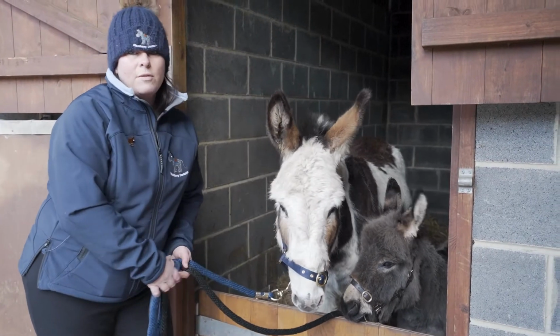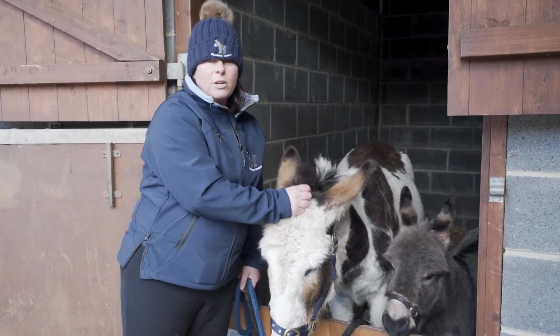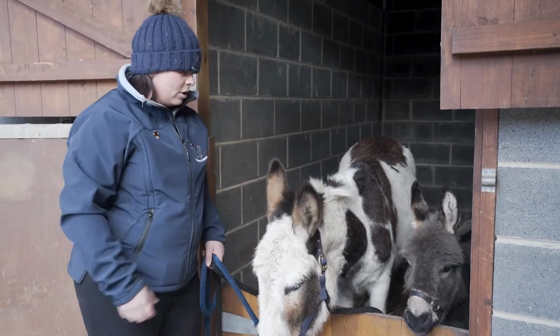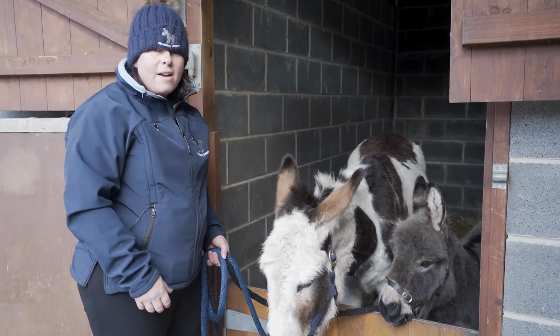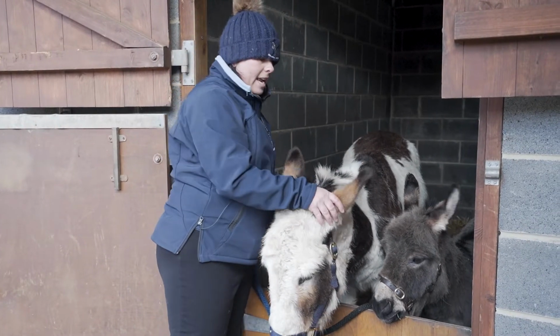Donkeys like Teddy originally come from Sicily in Italy, whereas donkeys like Joseph here usually come from Africa and the warmer climates. Because of that reason, donkeys like Teddy and Joseph really love the summertime, so their favourite time of year is when it's really warm. And that's one of the reasons why they've got these really long ears.